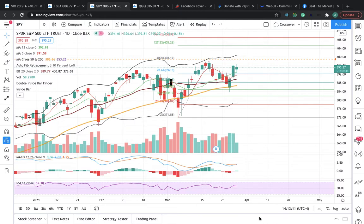I'm going to make a video to share my TA on SPY, Triple Q, and Tesla. First up will be SPY. I'm looking at the daily chart right now. SPY today has an overall bullish day, which is to be expected.